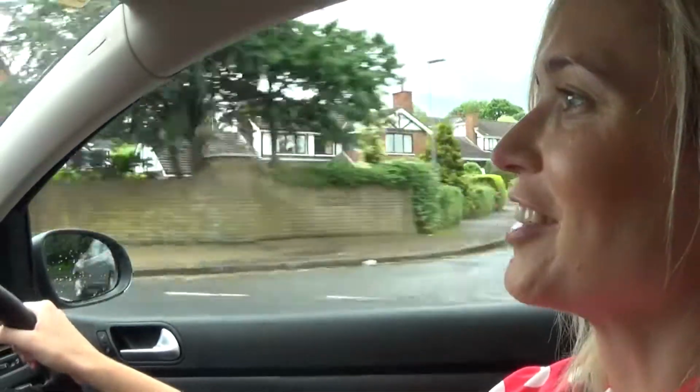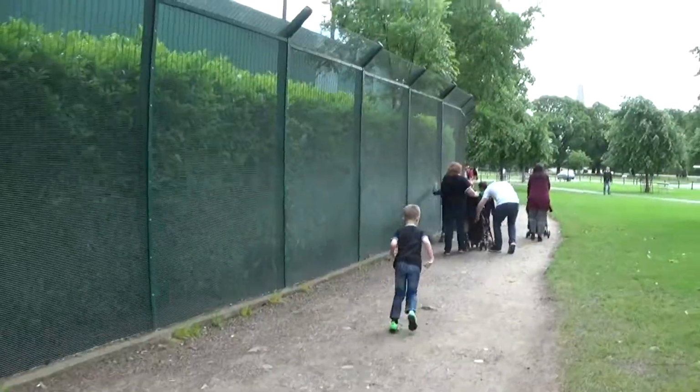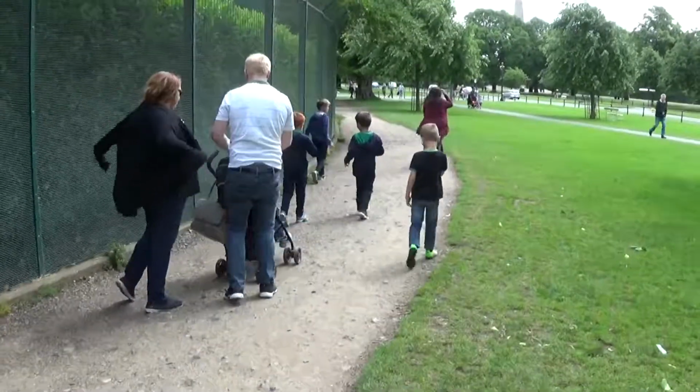You're not recording, are you? No. Where are we going? The Dublin Zoo. Are you sure? Nope. George tries to join another family.